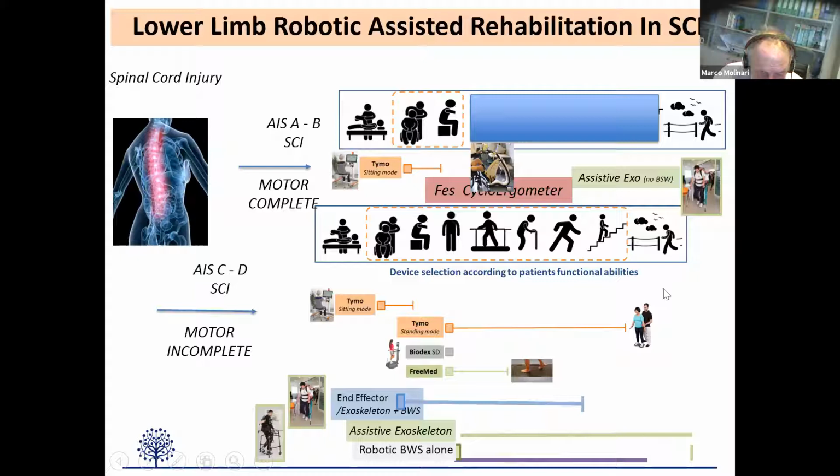The use of ambulatory exoskeleton like the EXO is more limited. Why? Because first, there is the need of a constant assistance from the physiotherapist and risk of falling. Risk of falling that is not present with the Lokomat. The Lokomat also requires the presence of the physiotherapist, but the effort needed is very reduced.